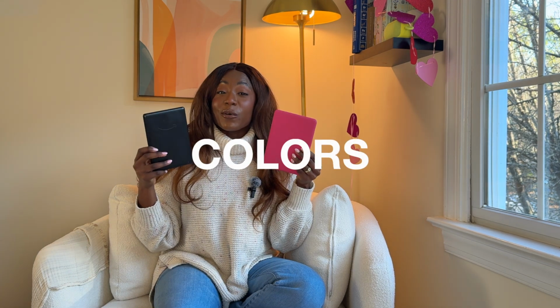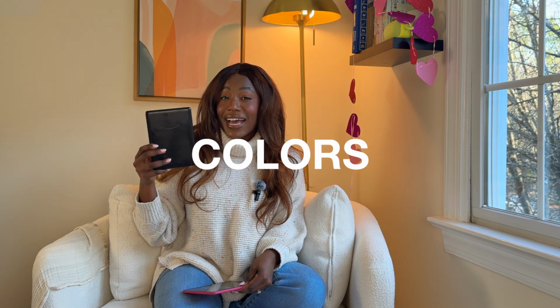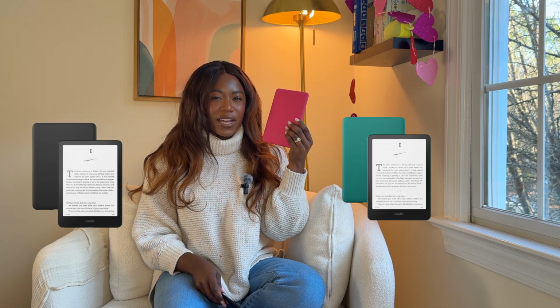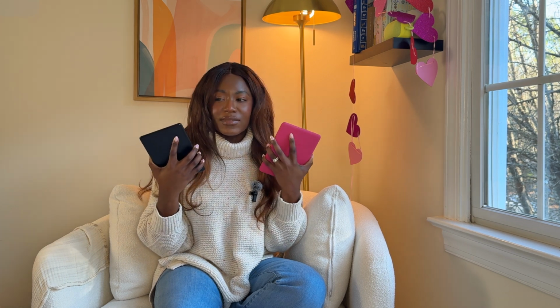So one of the biggest selling points for the new Kindle Paperwhite is that the old version only came in the color black and denim, I believe. The new Kindle comes in black, raspberry, as we see here, and then jade green, which kind of looks like a seafoam green. Obviously, the color does not really matter that much, especially because for most people who are serious readers, you have a case on this bad boy. So you're probably not going to see the back of it that much.